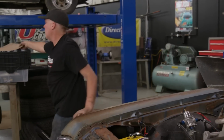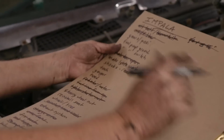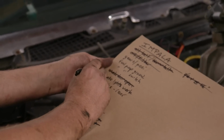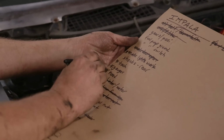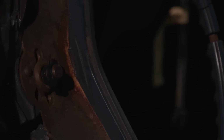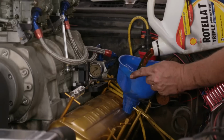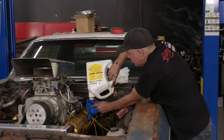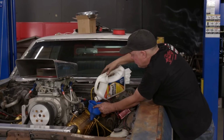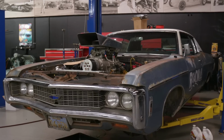Okay, list. Filter, fuses. I'm gonna say lights work is probably gonna be optional. Hood, optional. Steering wheel nut, I would like to consider that not optional. When it comes down to it, we have proven exhaust system is optional. The real biggies tomorrow are going to be putting the rear end back in the car and installing a complete exhaust system. Everything else is just stuff.